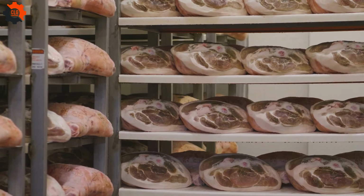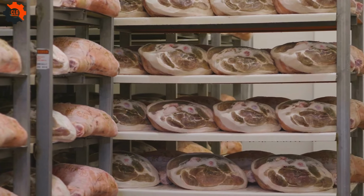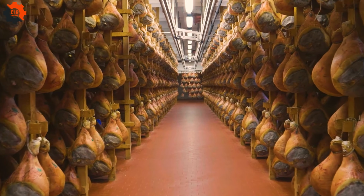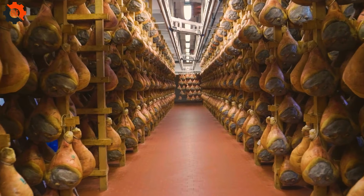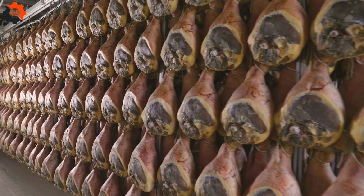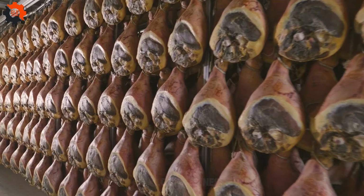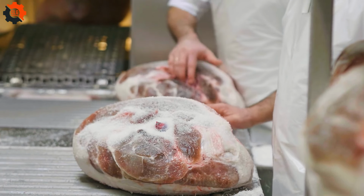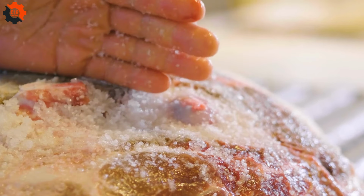The smokehouse plays a crucial role in preserving and adding flavor to the meat. Meat is hung on racks and hooks in the smokehouse, where fragrant hardwoods like hickory, beech, or cherry smolder slowly. This process not only flavors the meat but also dries and cures it, making it last longer.